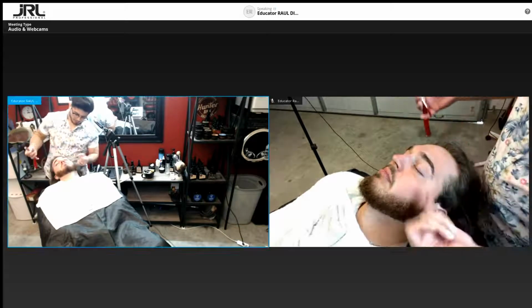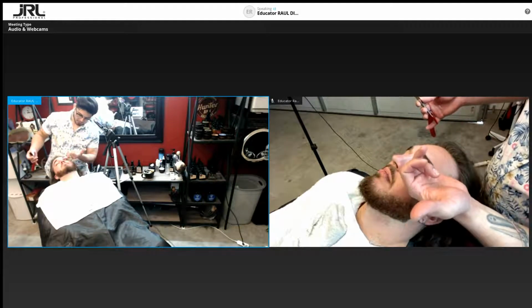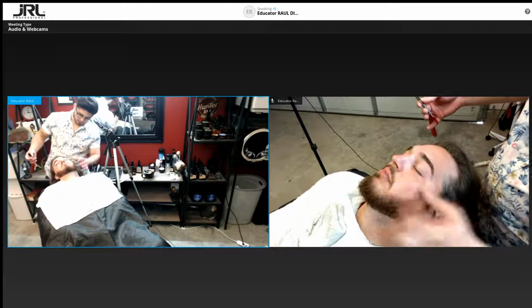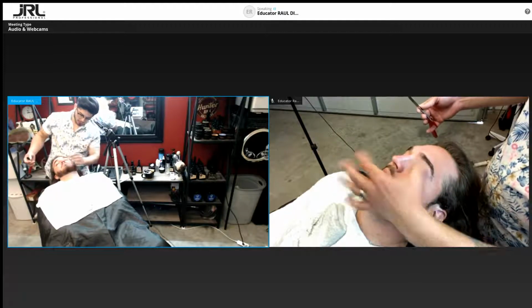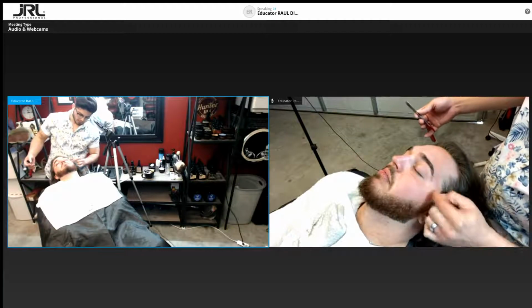Now I'm going to strike my line. I'm going to make sure that it is even with this line closest to the nose here. So his natural hairline here, I'm just going to clear up 2 or 3 of the hairs and then give him a natural arch.